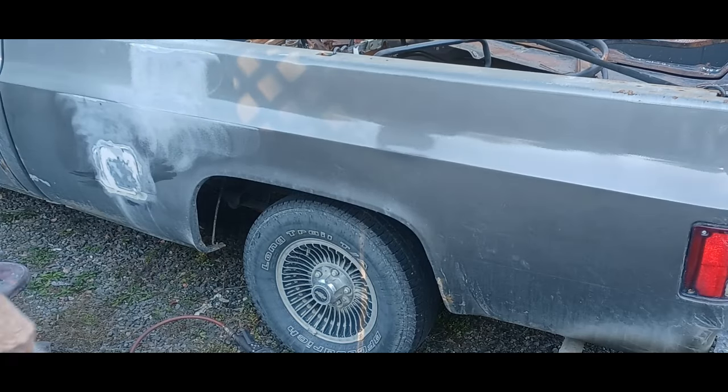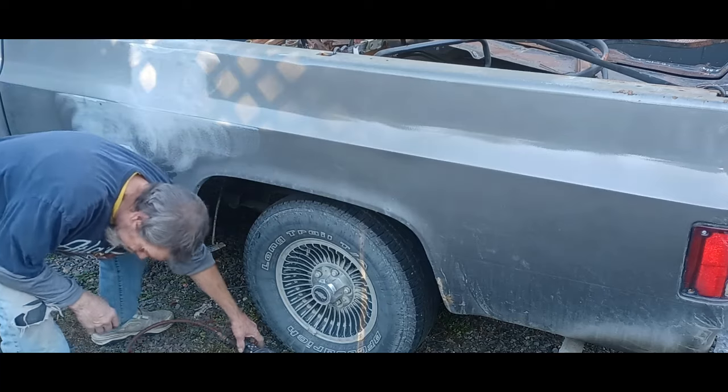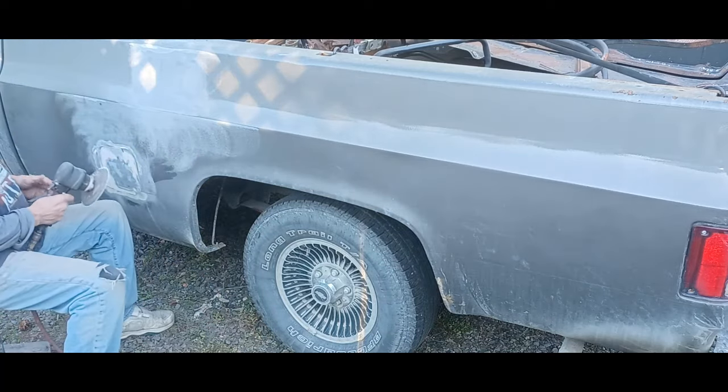And I think I have company that just came in the driveway, so I'll have to stop for a few minutes. So anyway, it's going to carry on, see what other wonderful surprises this has for me.